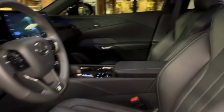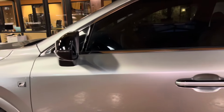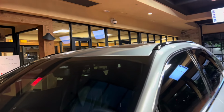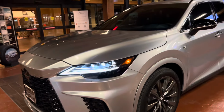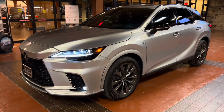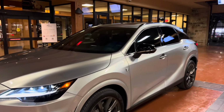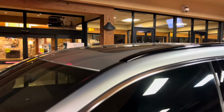Now, really the only option it's missing, which is kind of unusual, is the upgraded pano moonroof. For some reason, on the 24 RX F Sport builds, they're only building these with a standard sunroof, which I thought was highly unusual because on 2023, they introduced this as an option on the F Sport model. So really, you can only get a pano roof on the fully loaded RX 500 or on a luxury trim level. So I'm probably going to end up wrapping this roof so it has a black roof just so it matches the exterior of the vehicle, kind of gives it a little bit better contrast.